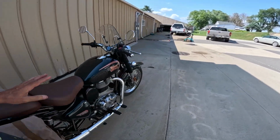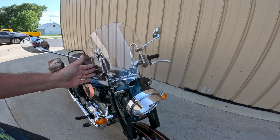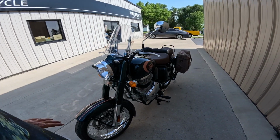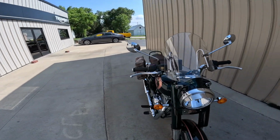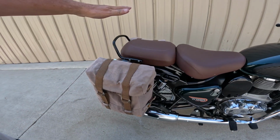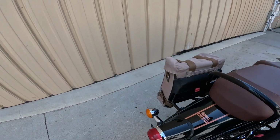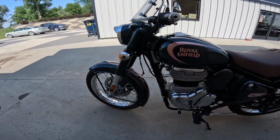Now, what I wanted to test on this one was the windshield. It did keep the wind off my body. I do like it. If you like the look of it, and I think it is a good looking windshield, it's worth the effort, worth the money. It did not create buffeting for my helmet. They also put the bags on this one. These are the same bags I have on mine. These bags will actually double. There's an insert that you pull up, and I use mine grocery shopping all the time because heaven forbid I take the car, right? But isn't that just a beautiful machine?